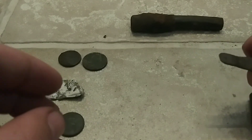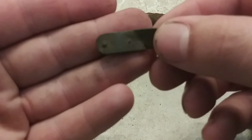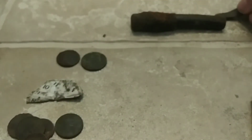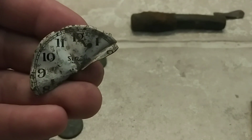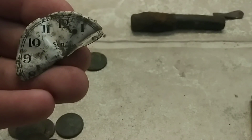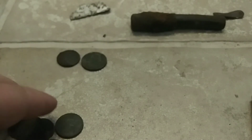Then we had this little tab here. I thought it had some words on it, but it ended up just being blank. Got the other half of this pocket watch back that we got a few weeks ago out there, which was really cool. And that says St. Regis by Ingram. And that's 1907, from a 1907 pocket watch.